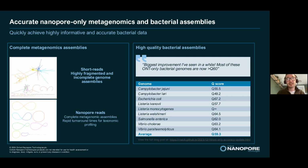And what he's showing is he's looking at a metagenomic population, and he's looking at the genome assemblies that came out of that metagenomic population, and he's looking at the consensus accuracy. And what you can see across the different species that are present in the sample is that we're getting really highly accurate assemblies here, and a lot of them are actually over Q60 in terms of consensus accuracy, which is really, really phenomenal. And just to reiterate, this is with nanopore only as well.